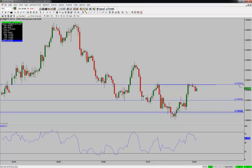If we break 131.80s and we go higher, next stop is going to be here. And again, just draw these lines in, guys. That way, when you cover markets, you can cover more of them if you know where the major turning points are going to be.